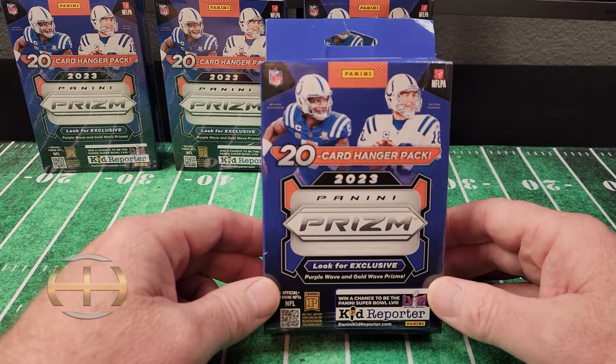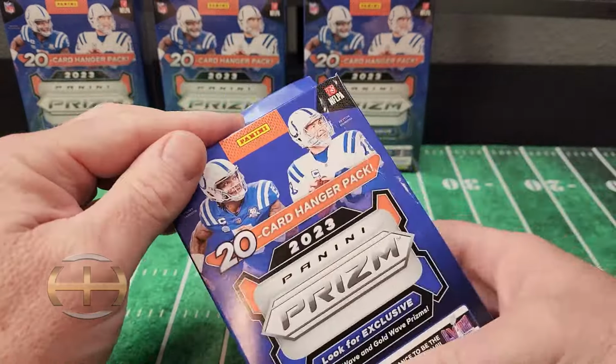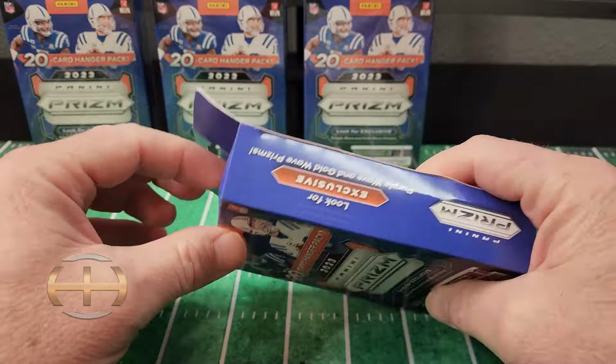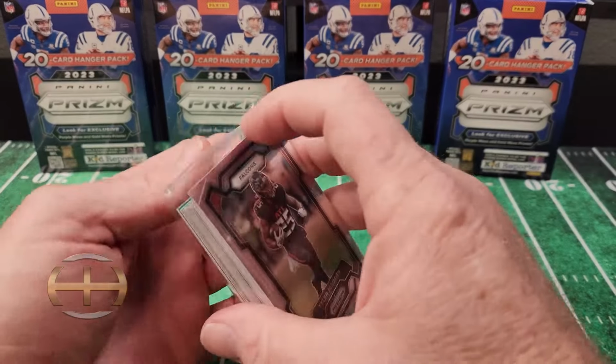I've seen quite a few people open these, and they looked a lot better than the blasters, for sure, and even the megas. These were all kind of chewed up, so maybe that's the luck I'm looking for. Packed a little different. They just come with the one cello. So it shouldn't be too long of a rip.